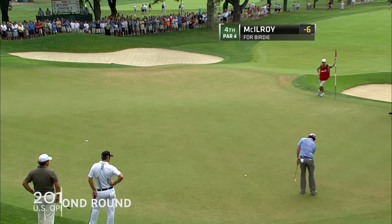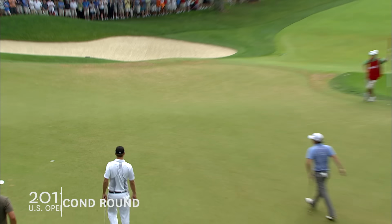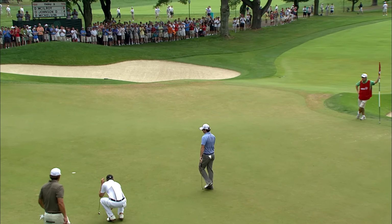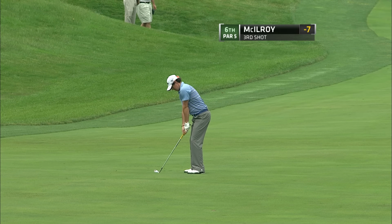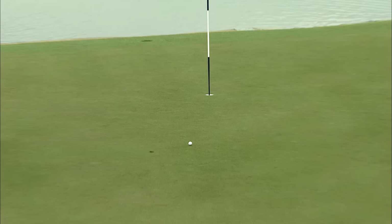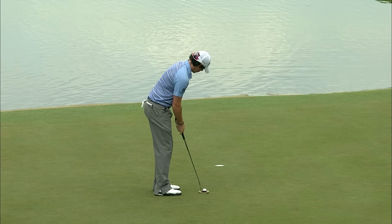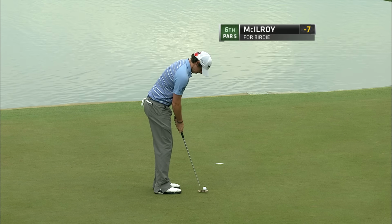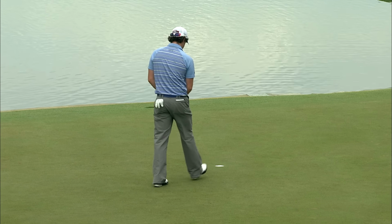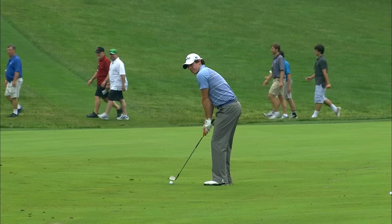22 years old from Northern Ireland, Rory McIlroy. 65 yesterday, for a long range birdie. So much for nerves, sleeping on a nice three shot lead in the first round of the US Open Championship. On the par 5 6th, Rory, his third shot. And look at how close that will get. Feeling it all the way, stepped up, and for birdie on six, bang, just like that, two under on the day. But he was only getting started.